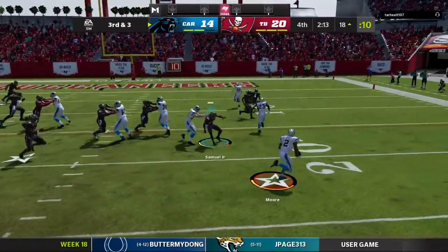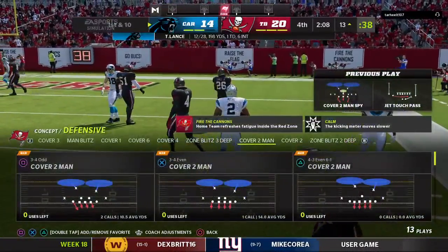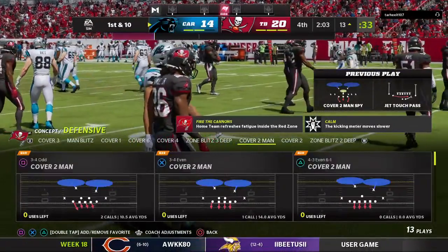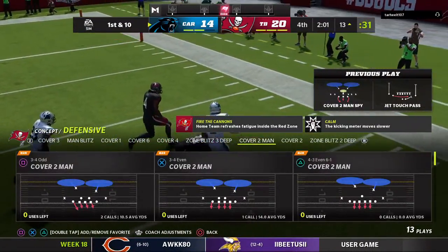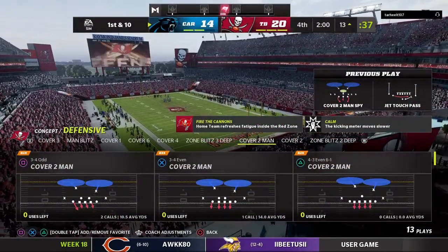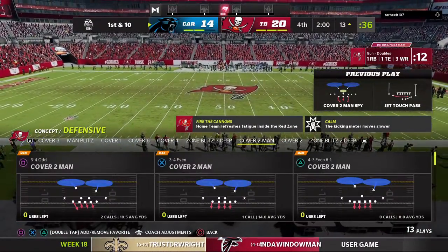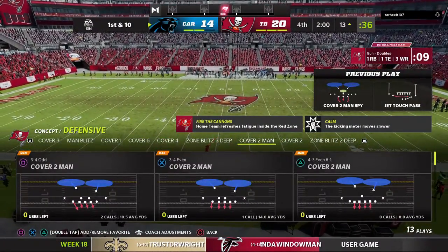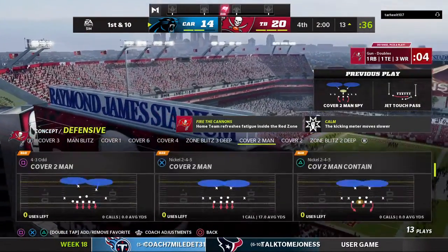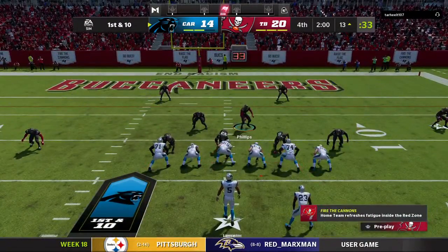Lance with a tap forward on the jet sweep. And he takes it down to the 13 and picks up the first. Give him the 3rd down conversion. 5 yards on the play. 4th quarter, down to the final 2 minutes, and we've got a 1-score game. So it's Panther football as we welcome you back.